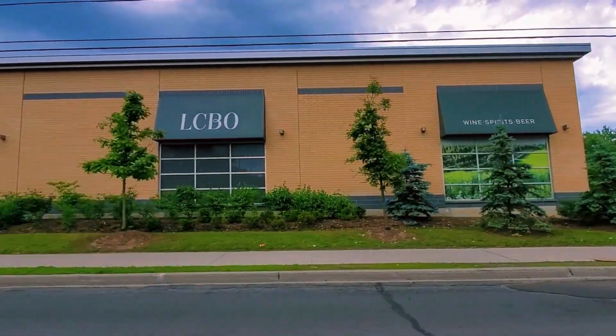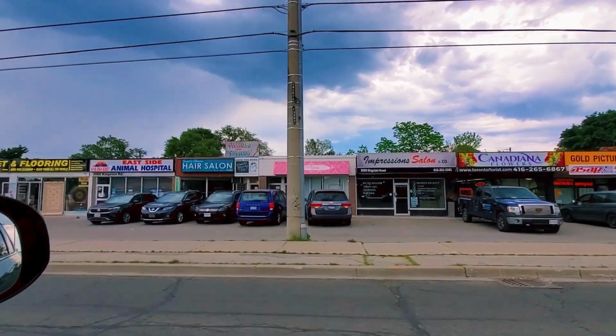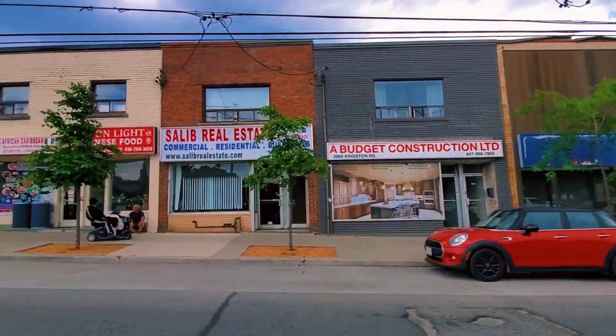Now, the nice thing about the neighborhood of Bendale specifically is its location, because it actually is right in the heart of Scarborough and right next to the Scarborough Town Centre. And so residents do get easy access to that mall, which, by the way, has over 200 shops and restaurants. And then outside of that area, within maybe a 5-kilometer radius, you also have a ton of other shopping plazas with grocery stores, convenience stores, and a bunch of everyday amenities.